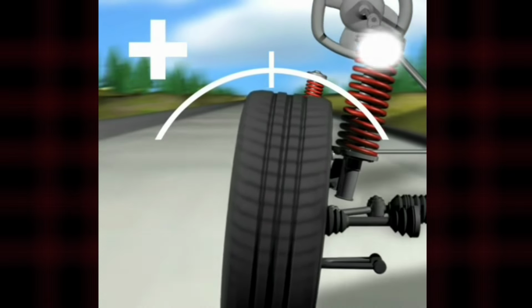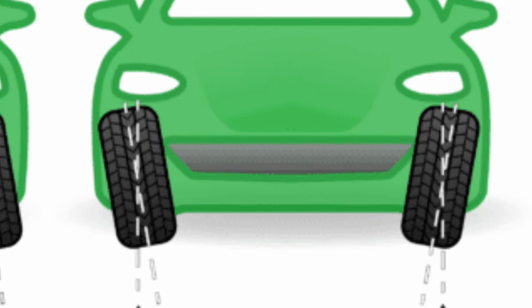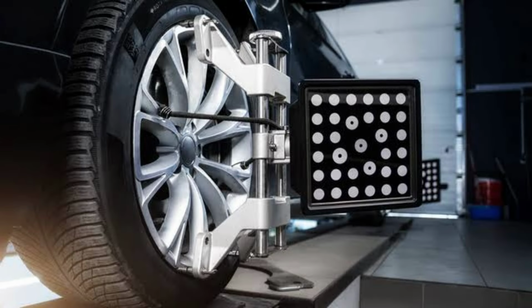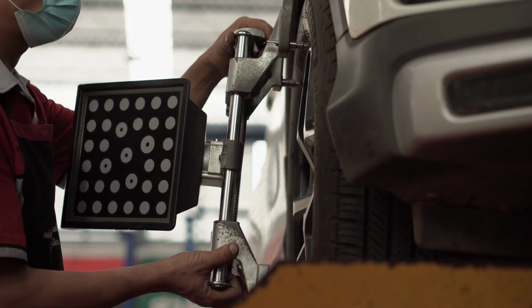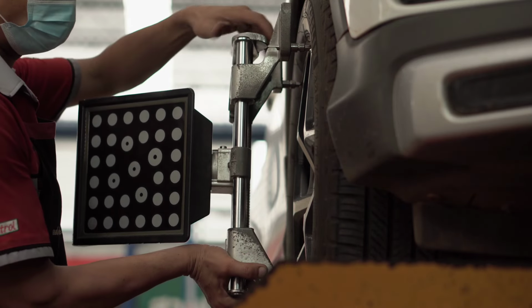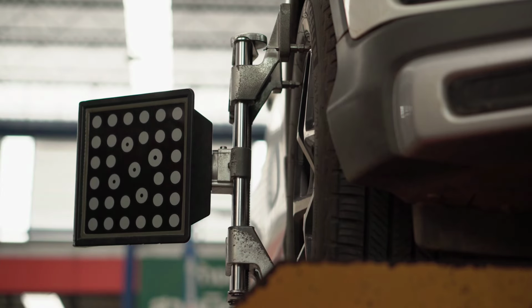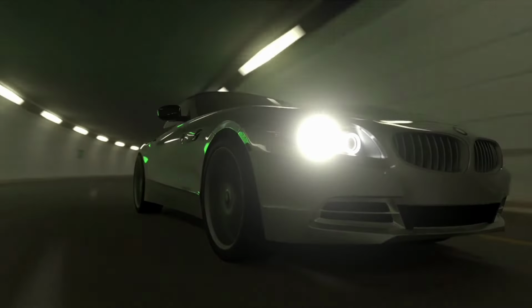And it's not just tires. Misalignment messes with your fuel economy, adds strain on your suspension, and makes your car wander on the highway like it's had too much coffee. The fix? Get a 4-wheel alignment once a year, or whenever you hit a nasty pothole, do suspension work, or notice uneven tire wear. It usually runs $80 or $100, but it can double your tire life and make your car drive like new.